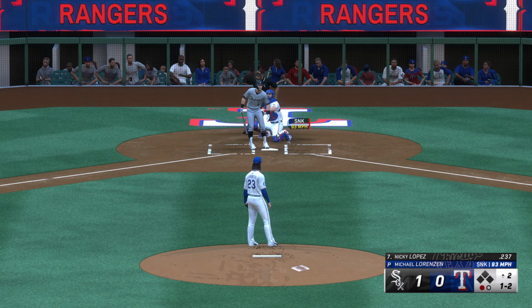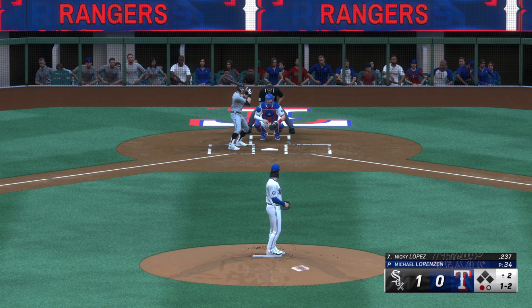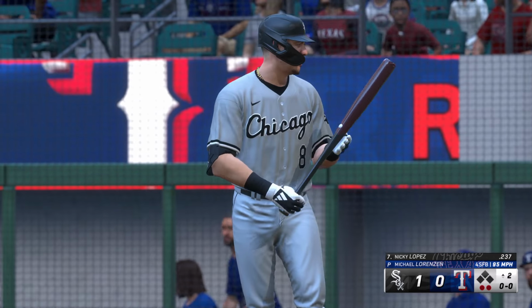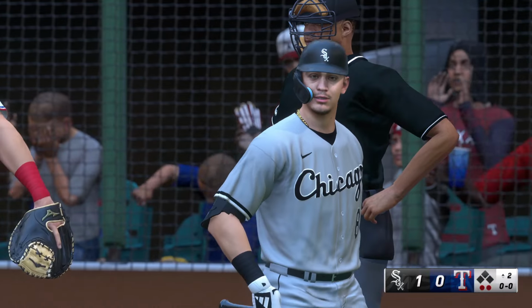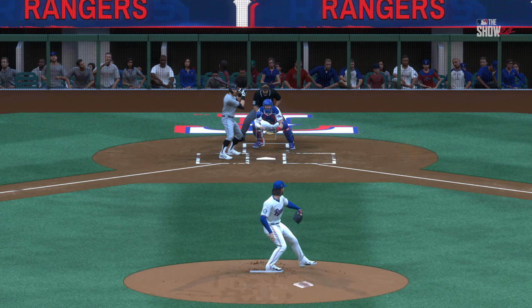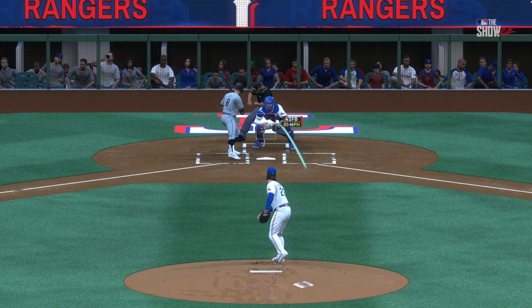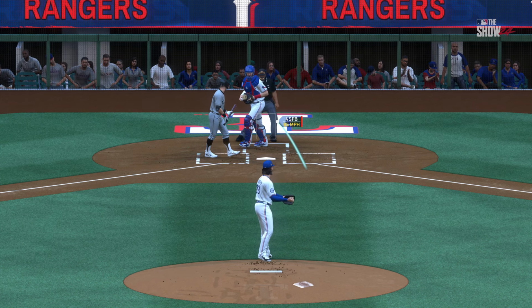And strike 2. 1 and 2 count. He goes down looking. Back-to-back strikeouts to start the frame, and that's now 3 in a row. Yeah, he's really settling in and getting a feel for his pitches, throwing them where he wants to right now. So we'll see how long he can keep this streak going.